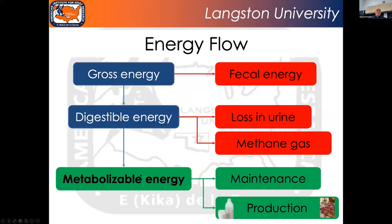And that energy, metabolizable energy, or ME, we'll use in our calculator. And this ME is used for maintenance, for just living, the requirement for energy for animals, and the rest will go into production.